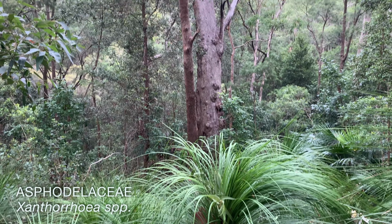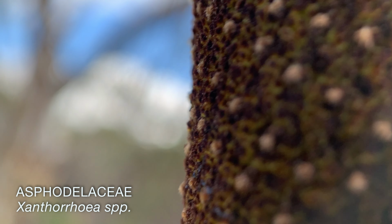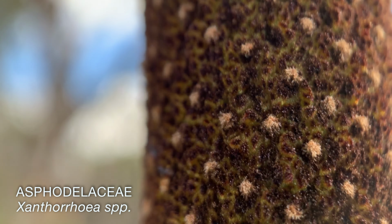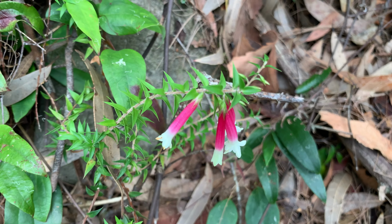This strange thing is a Xanthorrhoea species, known as a grass tree. Endemic with 15 species, 6 species in the Hawkesbury River area. Some species have trunks that are underground. Flowers appear on this tall spike, called a scape. Let me try and get this thing into focus. Those little white blotches are what's left of the flowers. And the grey thing is the scape. They can get quite tall compared to the rest of the plant. Here is some Epacris longiflora.